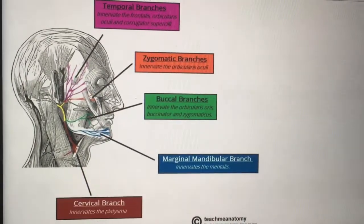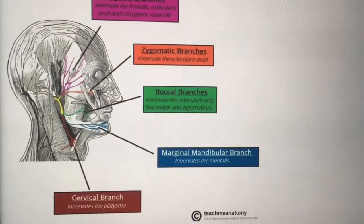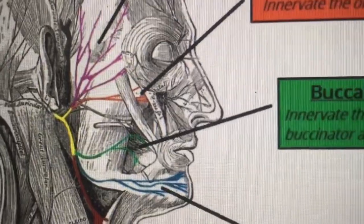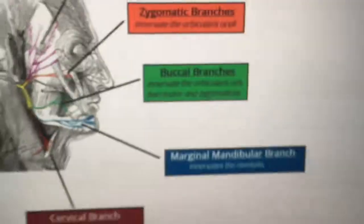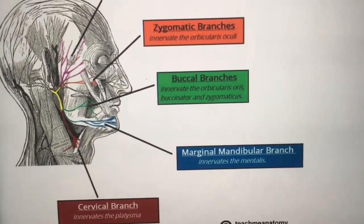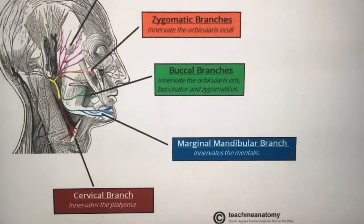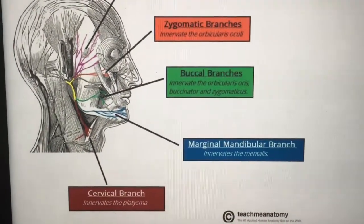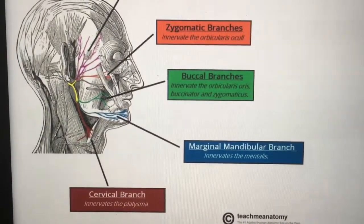We have here the temporal branch, which innervates the temporal part of your face. The zygomatic branch, which innervates this portion right here below your eye and this portion anterior to your face. We have the buccal branch, which innervates your boca or your mouth region. We have the marginal mandibular branch, which innervates your mandible, and your cervical branch, which innervates your neck.